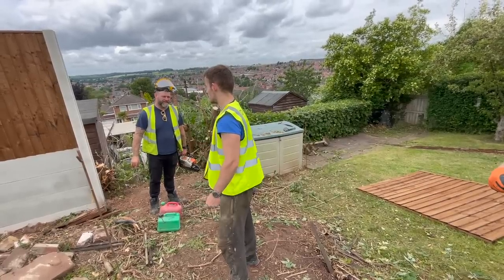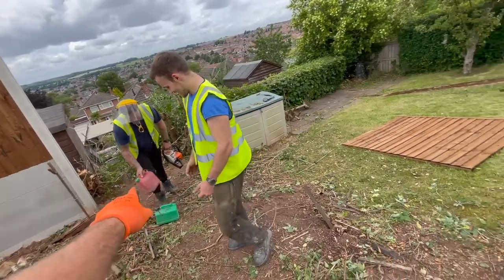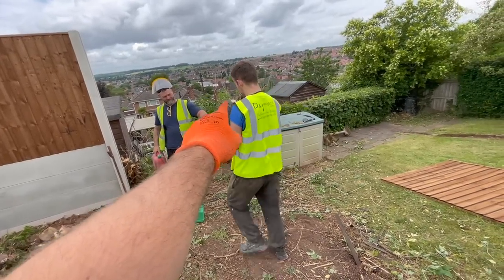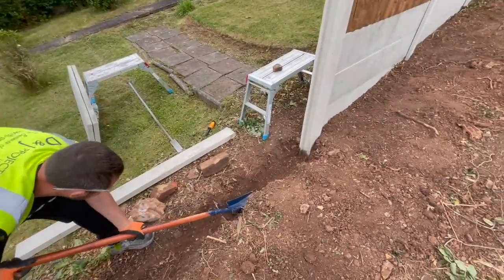I've been fighting a 10-foot post. Fun and games at D&J. But Dad's turned up. Dad and Finn are going to battle this here. I'm not sure what's happening with that yet. The plan was to dig it out. We'll find out. Me and Ant are just digging this trench.